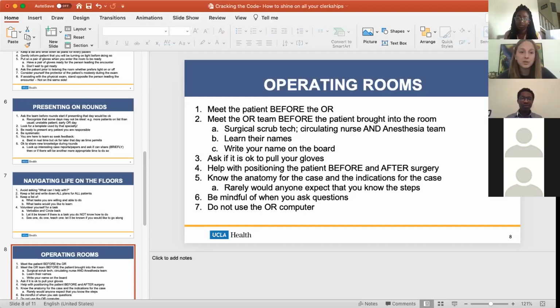So if you can make sure that they're covered when they don't need to be uncovered, or that they're not just being left exposed on the operating room table, really taking that time to hold their hands, check in with them, learn about patient positioning from the nurses and the scrub techs and all that jazz. I think that is super, super helpful.